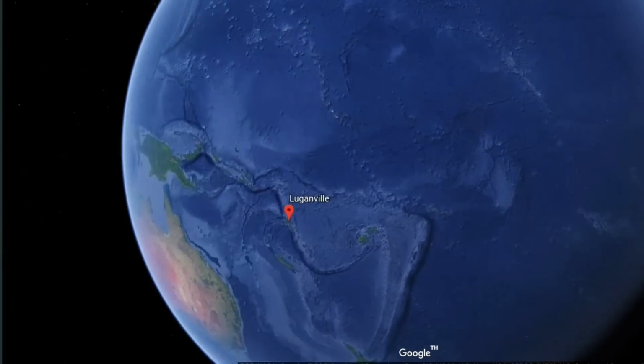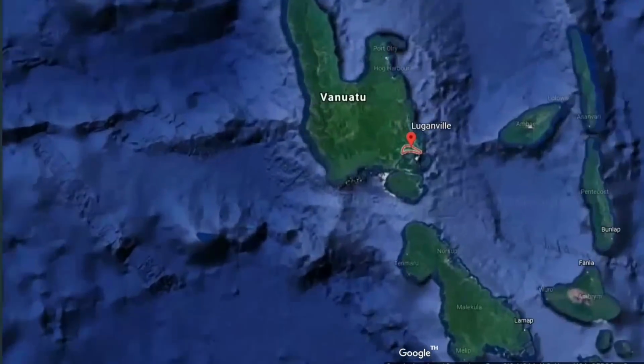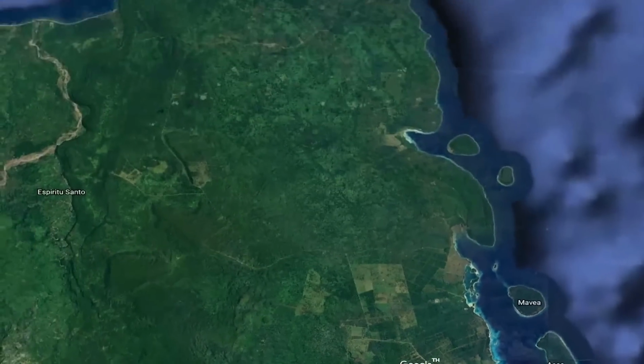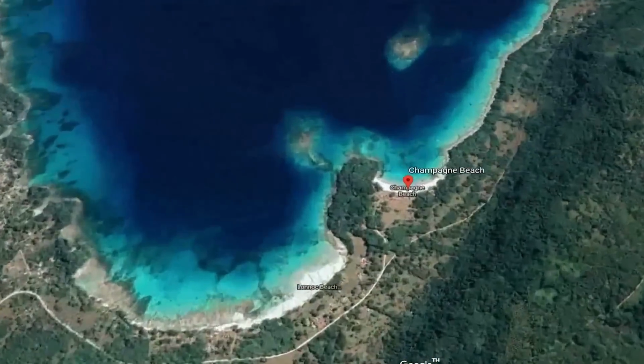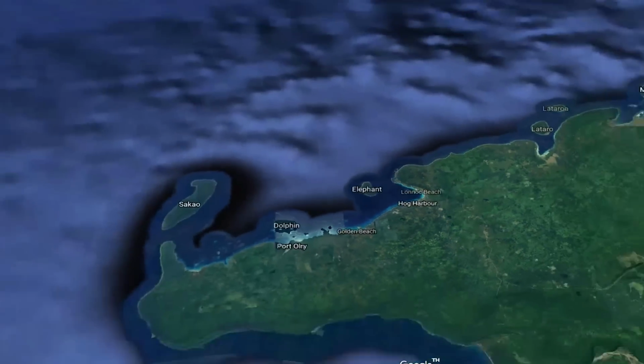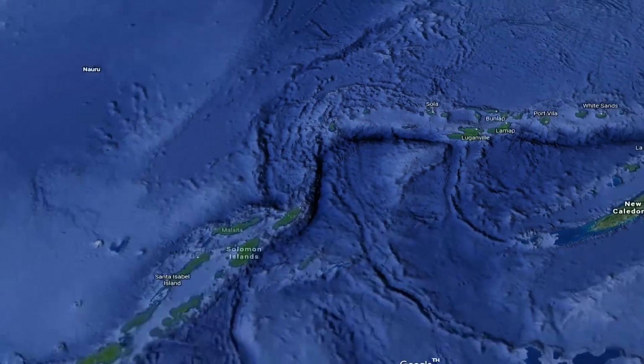We were absolutely enjoying our time in the South Pacific island nation of Vanuatu. Although we had to keep moving, so we checked out of Loganville and stopped off at Champagne Beach before heading 1,200 miles all the way up to Port Moresby, Papua New Guinea.